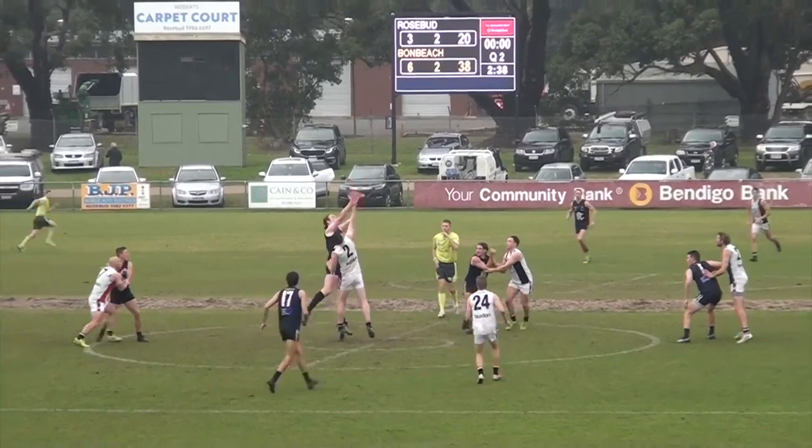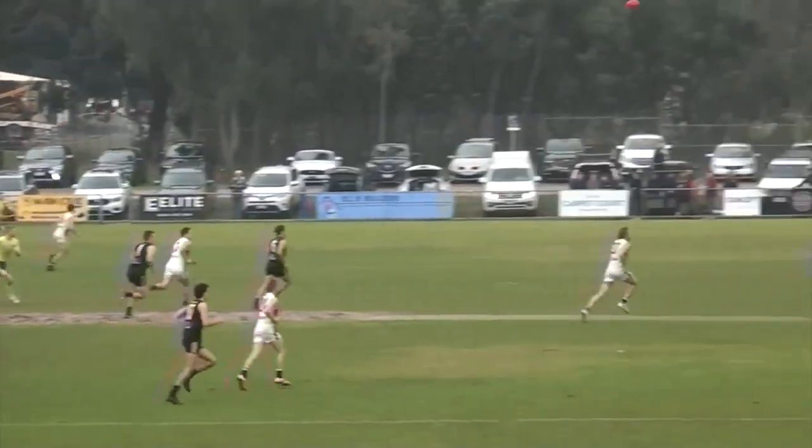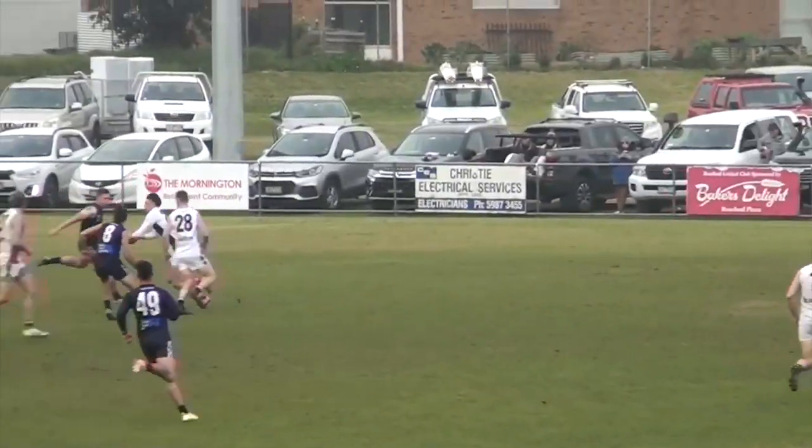Thrown up in the middle of the ground again. Cummings might have got up a little. No, he gets the free kick. Steven Cummings against Fisher. Gets the hand pass out to Husway. Kicks his team inside 50 towards half forward.